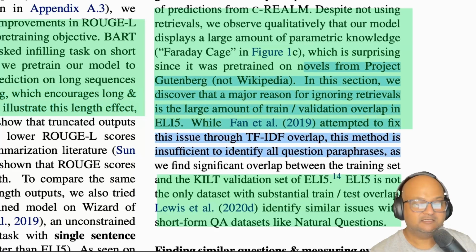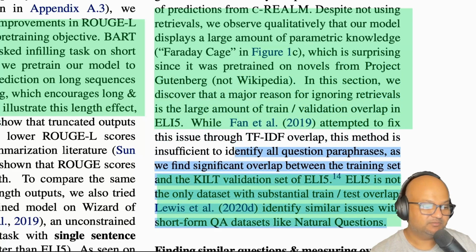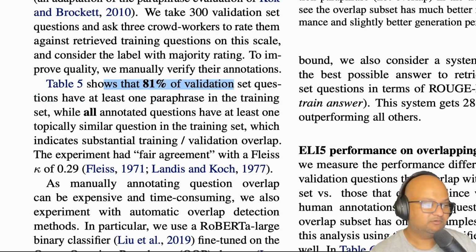And the answer to that is that there's a lot of overlap between the training and validation data sets of this ELI5 benchmark. And this is a problem that's happening with a lot of other benchmarks as well. This problem is quite severe. They found that 81% of the validation questions had at least some part of their input paraphrased in the training set as well. So basically your model is just getting these answers from its training set.